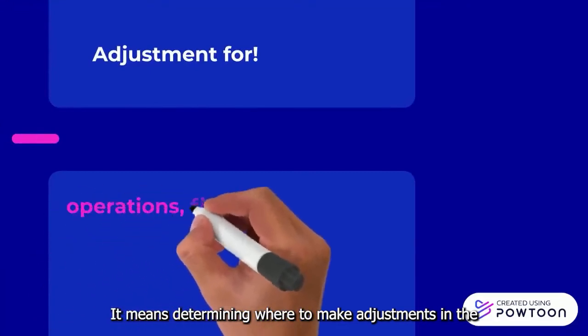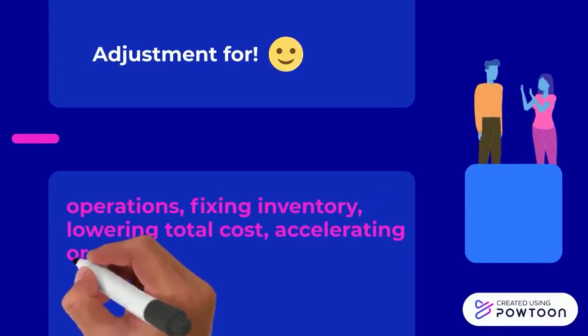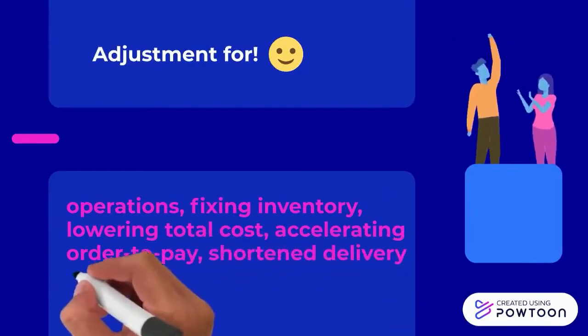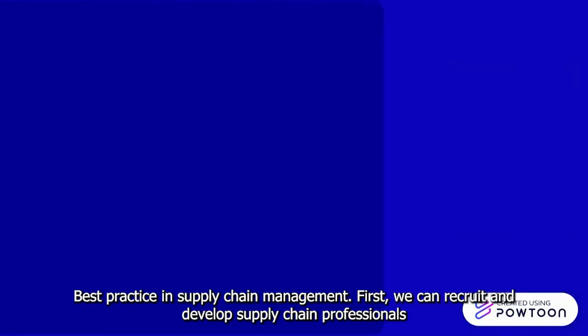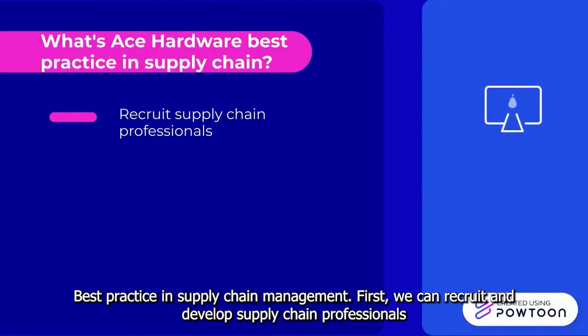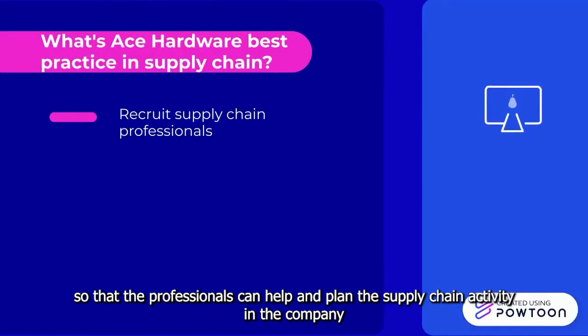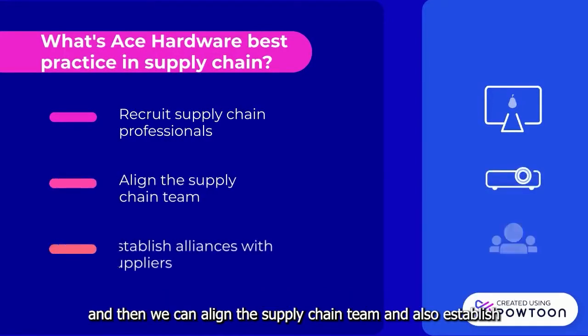It means determining where to make adjustments in the operations, fixing inventory, lowering total costs, accelerating order to pay, shortening delivery time, and improving document management. Best practice in supply chain management. First, we can recruit and develop the supply chain professionals so that the professionals will be able to help and plan the supply chain activity in the company. And then, we can align the supply chain team and also establish strong alliance with the suppliers.